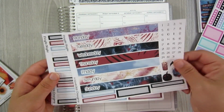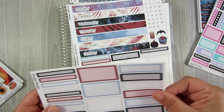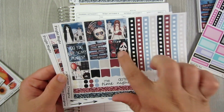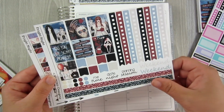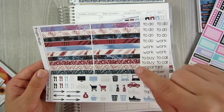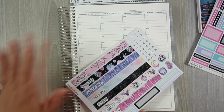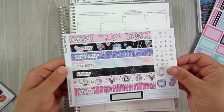And you have Fright Night, which is kind of a horror movie theme, page number 1 with your date covers, page number 2 with all of your boxes, page number 3 with your kind of mini boxes and your checklists and your glitter washi at the bottom, page number 4 with all of your icons, your scripts, and your kind of strips of washi in there. I'm going to be having a plan with me go live next week showing you guys how an A5 looks in my planner. And then you have Spell on You.